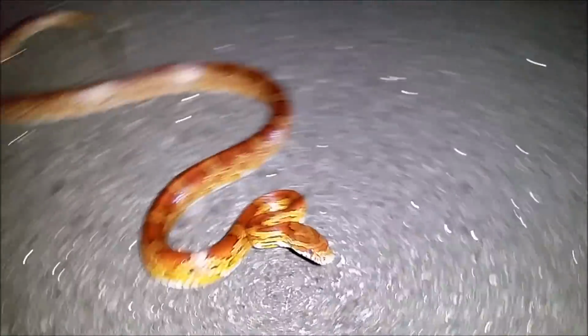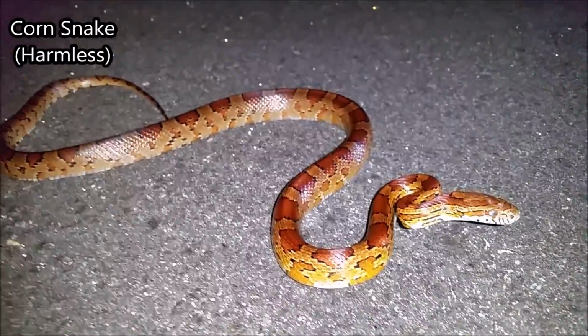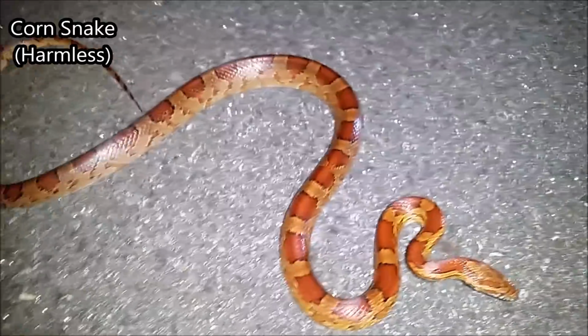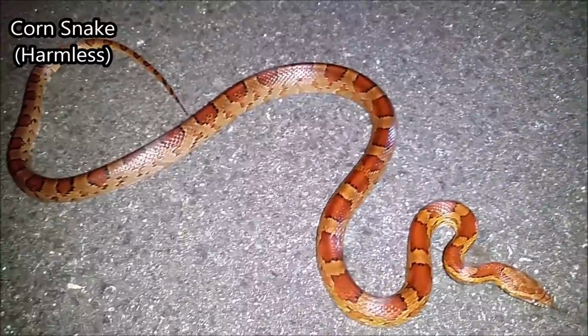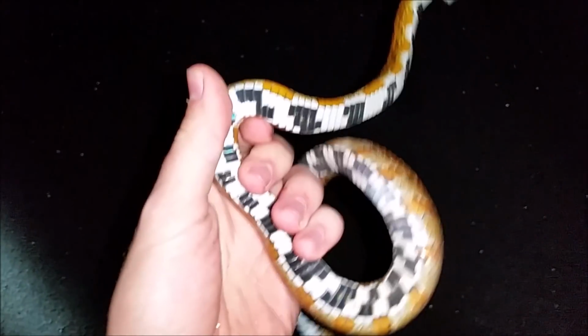And the next snake of the night is this absolutely beautiful little montane corn snake here. This was one of my main targets for the night. As you can see, really slender, beautiful pattern. Now these are really common throughout a lot of their range in the southeastern United States, in the coastal plain and in the Piedmont. But once you get here in the mountains of East Tennessee, they become increasingly harder to find. So I always appreciate seeing these montane corns up here in these mountainous areas.